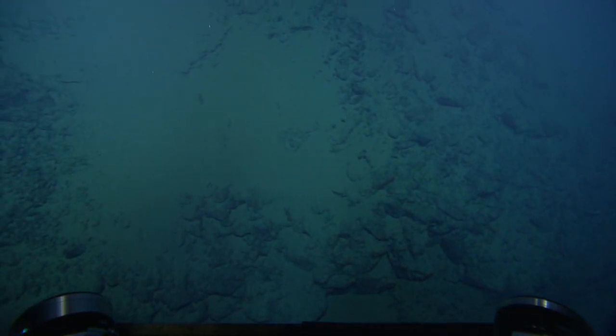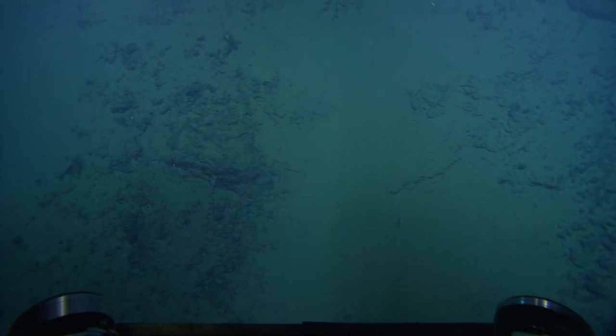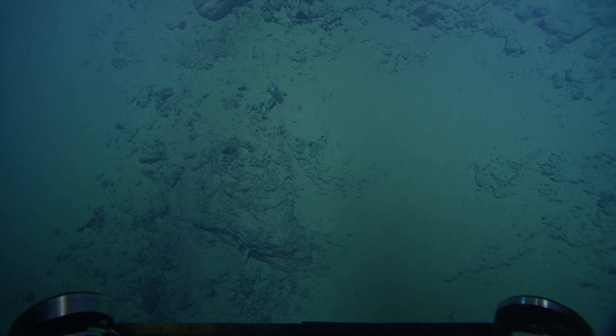Well, we talked about careers at sea and personalities and skills. This project, even just with what's quote-unquote simple, three cameras on an ROV, requires a whole team of people to actually pull off.